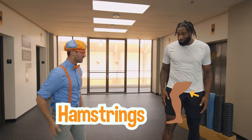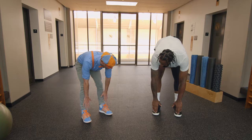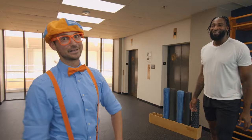Okay. So what we're gonna do, we're gonna try to touch our toes. Okay. Ready? All right. Reach down as far as you can. Whoa. Oh. Whoa, you can touch your toes. I am. And I can't. Don't worry about it. That must mean that you are very flexible. I am. I have a lot more to practice. You'll get it one day, don't worry.